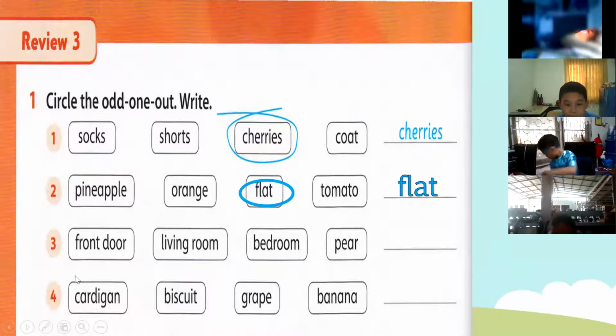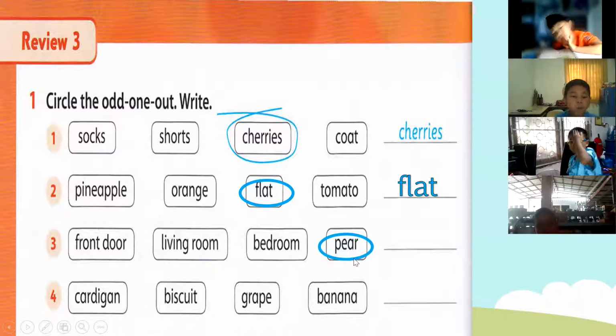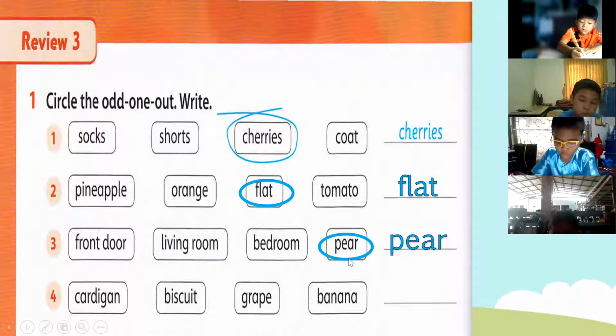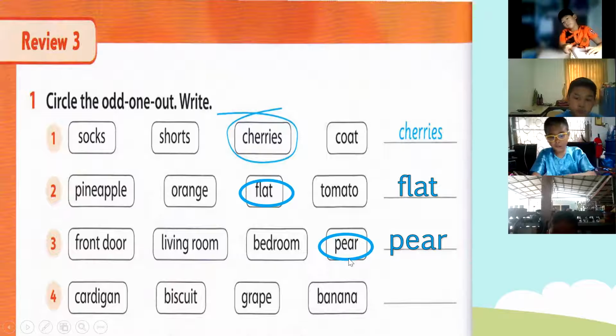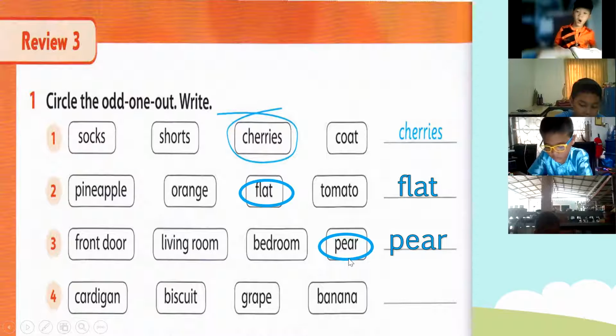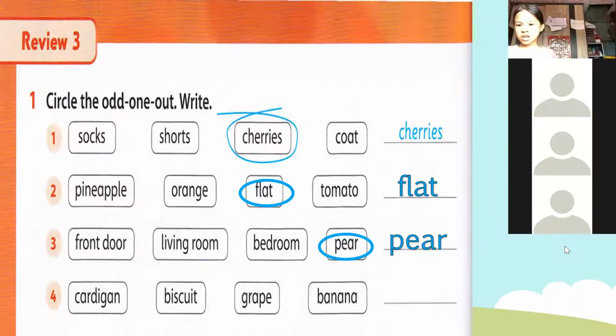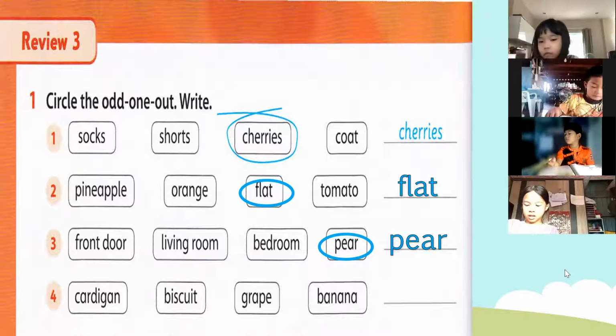Okay, let's go for number three. Number three, we have front door, living room, bedroom, hair. Very good. Was that Kimmy? That you, Kimmy? It's great. Okay, next one.